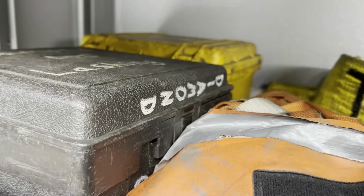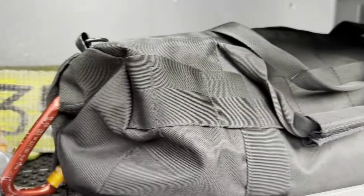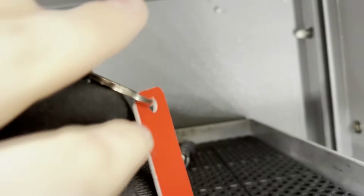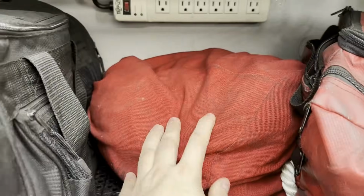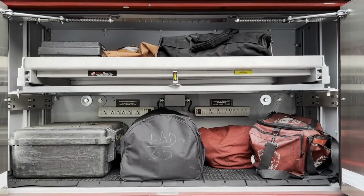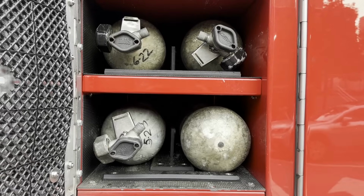Diamond cutter, hazmat, meters, tow straps, 2-to-1, utility rope, more rope, EMS bag, salvage. Four SCBA spare cylinders.